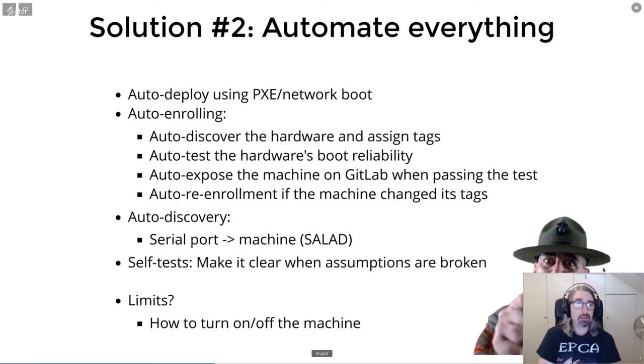Then we run 100 boot loops, and we check that all of them succeeded. And if they did, then the machine is auto-exposed to GitLab. And on GitLab, the machine is exposed using the tags that were auto-discovered.